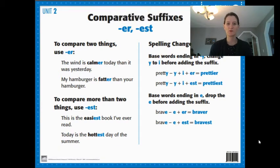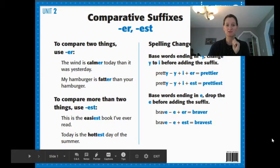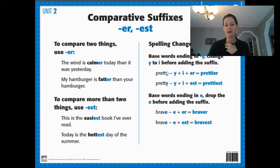Good morning, students. We are carrying on our lessons this week on comparative suffixes, adding that ER ending or the EST ending. Remember, the ER ending is when we're comparing two things, and the EST is when we're comparing more than two things. And remember, we have a spelling change. So if a word has a Y on the end, before we can add the ER or the EST ending, we have to take the Y off and add an I before we add it.